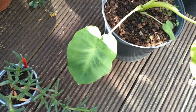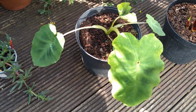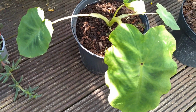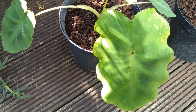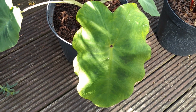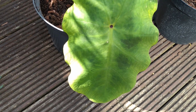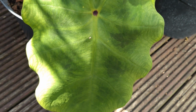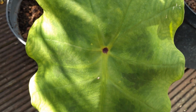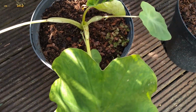And next up is an elephant ear. This is one of the hardiest elephant ears. Golden-something, I think it is, or something like that. I can never pronounce it. And with a mulch, this can take temperatures down to, I've heard, -9, -10 perhaps. But you can see it's got lovely markings trying to come through. But you can see the red dot, which is used to actually help identify this species.